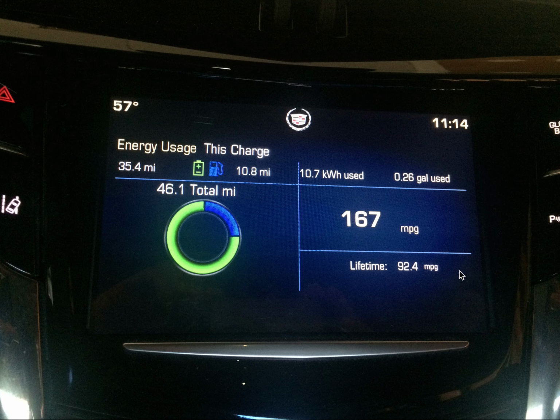So look at that in great detail if you're looking at purchasing a previously owned Chevrolet Volt or Cadillac ELR.